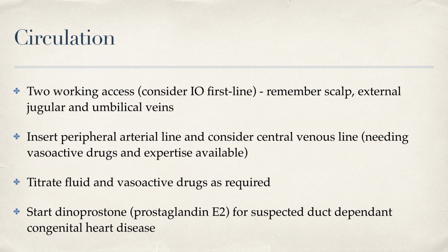The collapsed neonate should have arterial access inserted, and the ideal place for doing this is one of the peripheral arteries. They're associated with less risk of complications than the central vessels. So ideally a radial or posterior tibial artery. And the right size of cannula for doing this is a 24 gauge cannula. Using a bigger cannula in small babies just increases the risk of limb ischemia and also makes it more difficult for you to insert it.